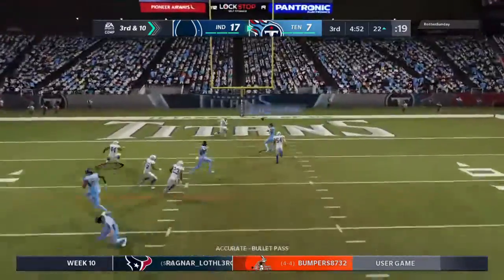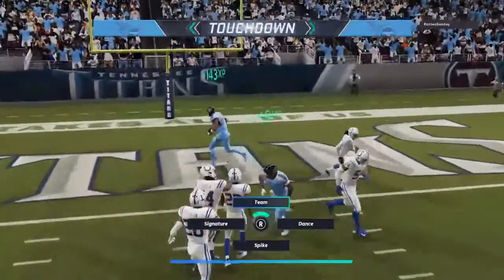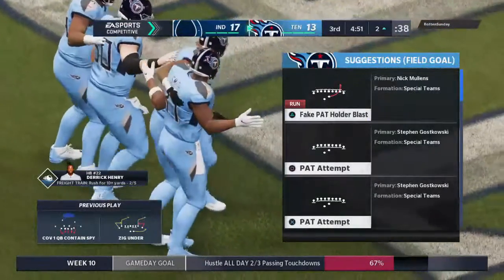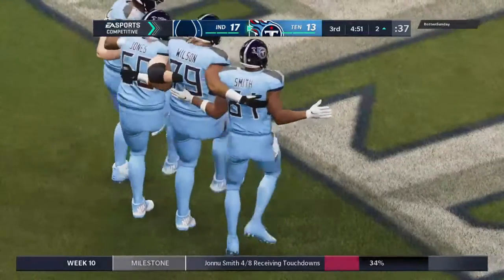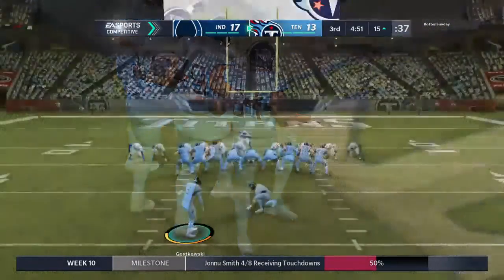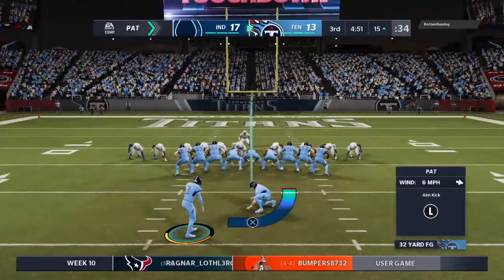Throwing on 3rd down, Tannehill. And into the end zone for a Tennessee touchdown. Jonnu Smith with his 2nd touchdown of the game, 4th of the year. And the Titans are able to make this a close game again. Gostkowski for the point after. The extra point.